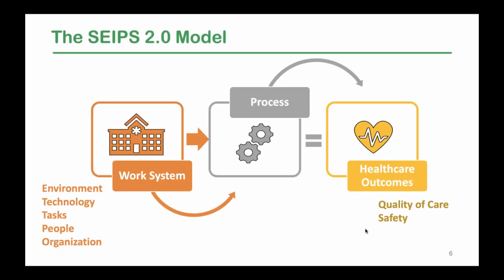The SEIPS 2.0 model is really a framework that anchors this simulation hospital design testing. It characterizes systems interactions to identify system flaws and opportunities for improvement. So the framework describes 5 components of the work system: person, organization, tools and technologies, tasks, and environment. The work system affects how care is provided, which is process, and that in turn affects how care is delivered, which is outcomes.